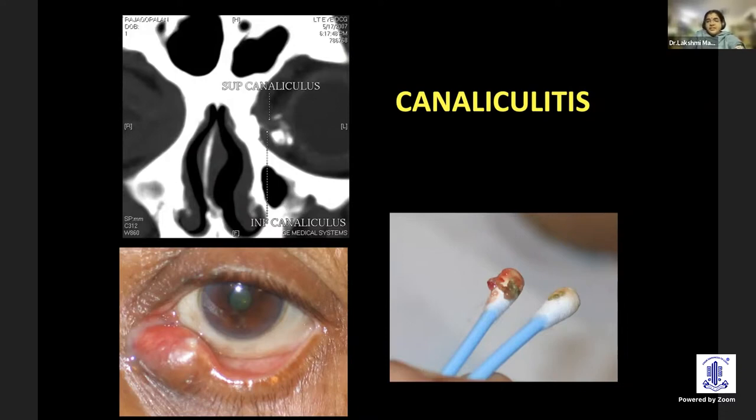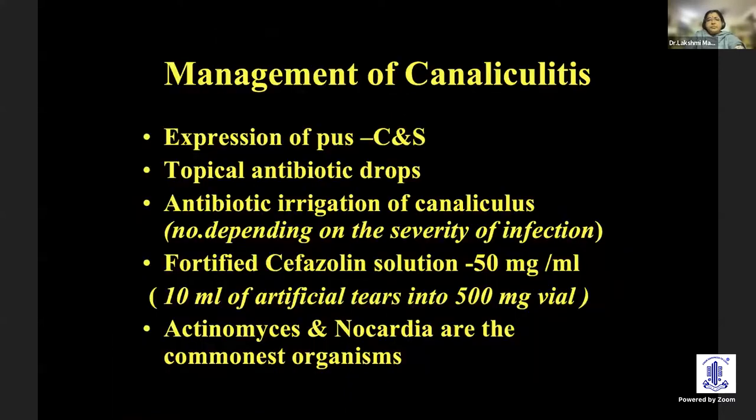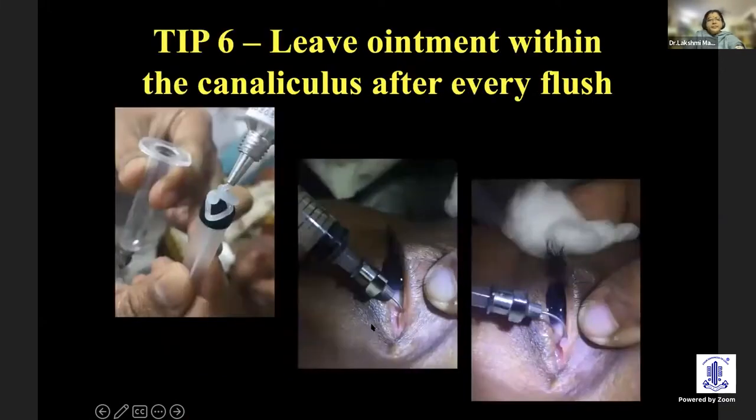Javed also mentioned that he also doesn't try to express all the contents. We don't get cefazolin, but you have other alternatives now. These are the main organisms, actinomyces and nocardia. And every time after flushing in the OPD, it takes about 2 to 3 months for the infection to clear. We reconstitute the drops and give. I leave behind some ointment inside the canaliculus.